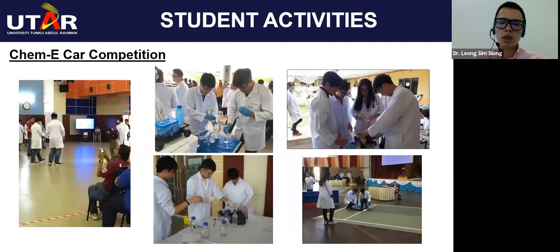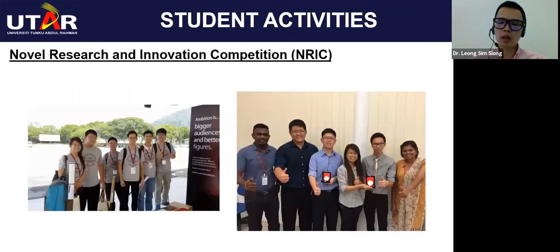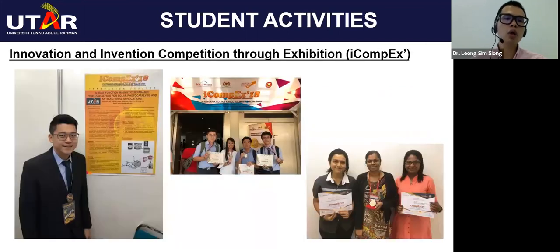In Chem-ECA competitions, students have the chance to design a mini moving car which is driven by chemical reactions. Besides that, students also have opportunity to participate in the Novel Research and Innovative Competition, NRIC, and also innovative and invention competition through exhibition I-Complex.